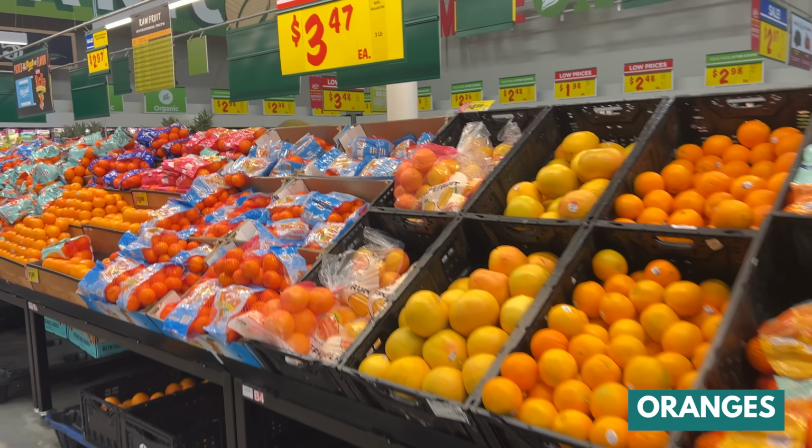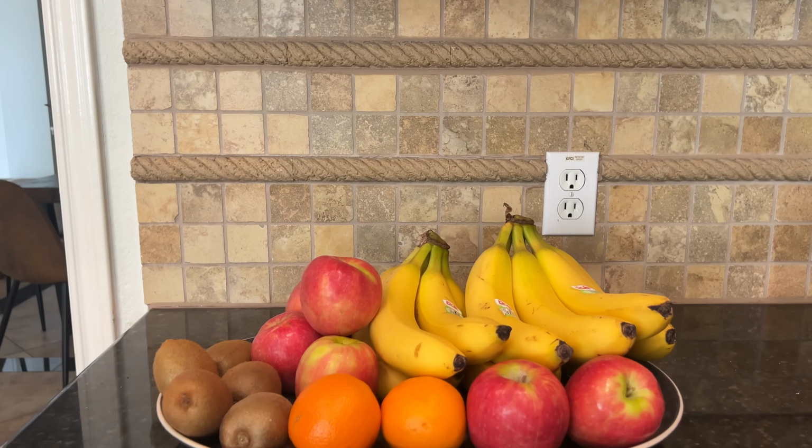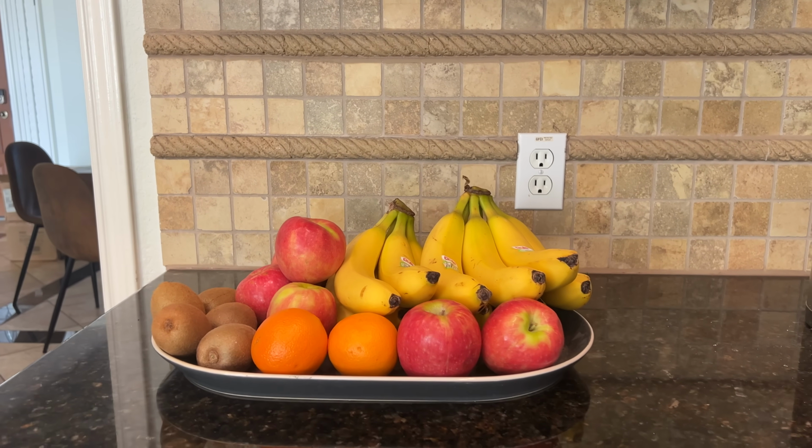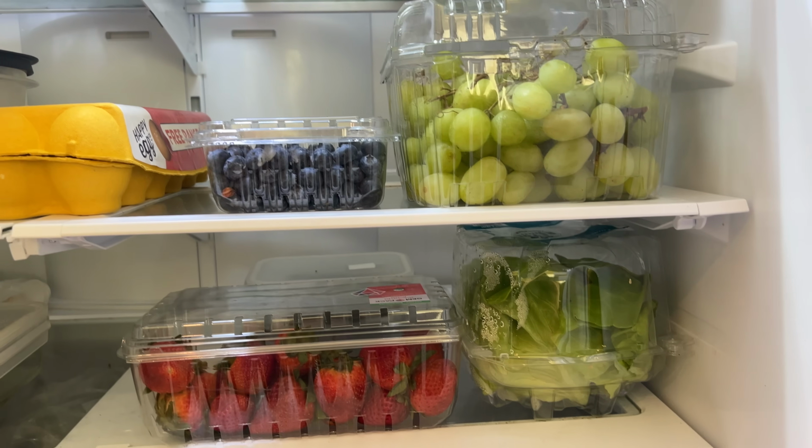Usually it's strawberries and blueberries. Oranges are packed with vitamin C and usually super affordable. Like apples, oranges are very satiating, so you actually feel fuller after having an orange than you do other fruits. A quick tip is I try to keep fruit in sight in the kitchen, on the counter or at the front of the fridge. If I see it, I eat it. If it's buried, it gets forgotten and then it goes bad.